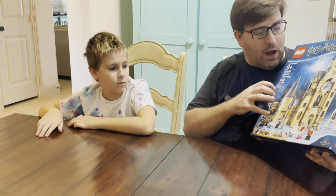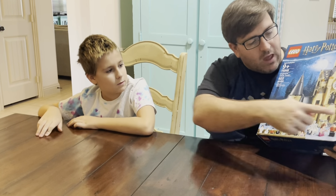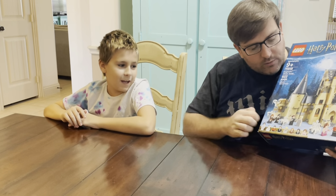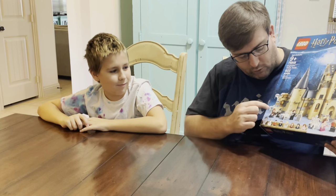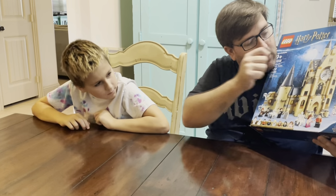All right. I do see parts of the castle kind of back behind this thing. Does look like we get a Christmas tree and some tables. And guys, we shall build Hogwarts. Yep. We get some tables, maybe with some ice sculptures on them. And then there's a big clock up here.